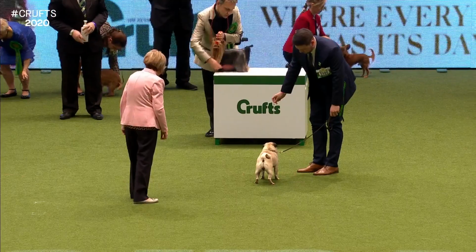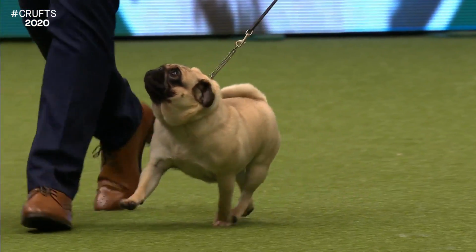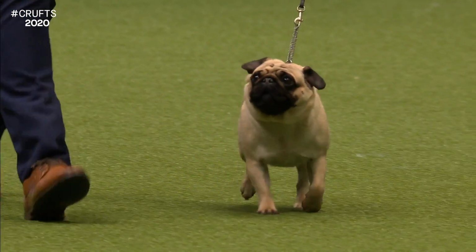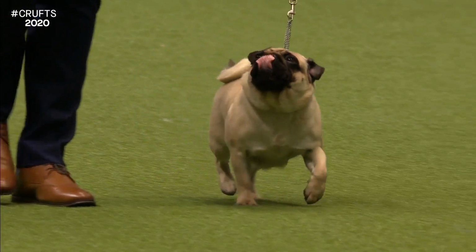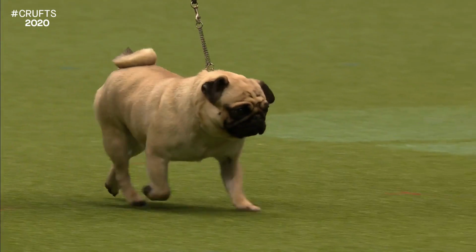Very keen showman. For 14 months, he's very collected in this big ring experience. Looking up at his master, and I gather a bit of fine wrinkle on the skull is allowed, which is called the work of the head.